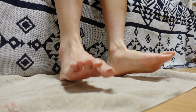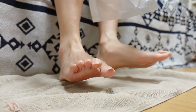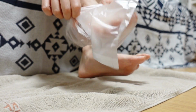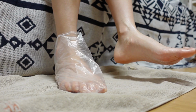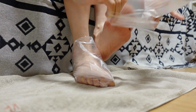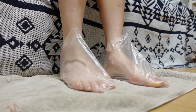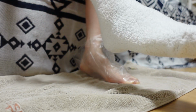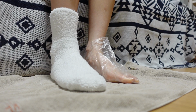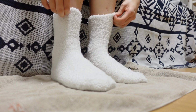Okay, so what you're gonna do now, get any old plastic bag that you have at home. Mine's kind of tiny, but it fits perfectly. Like that. Just to make sure you seal everything in. And then get any socks that you have. This is it. Easy, huh? It's a simple hack that you can do at home.